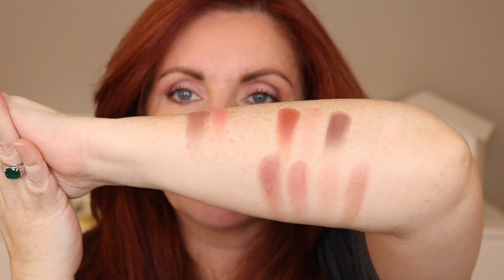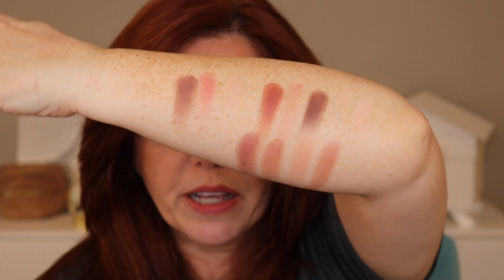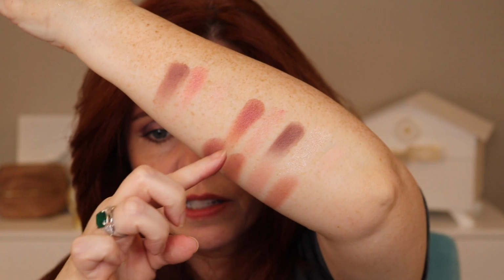You can see, very different color story. Yes, cool toned, but the purples are different, the pinks are different, and this shade is definitely different. And this middle shade that I'm referring to is a satin, so it has some sheen to it.